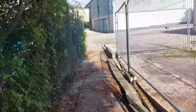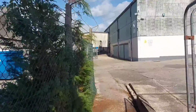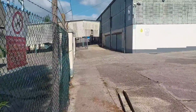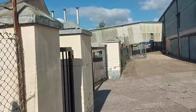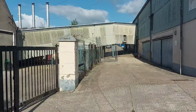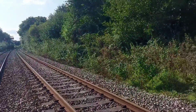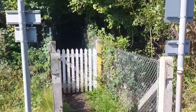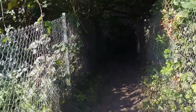This is where Axminster carpets are. They own most, if not all of it. It's not much to look at really, but this is our little cut through. Here we are, going across the old railway lines. And then this will take us through a little bridge.